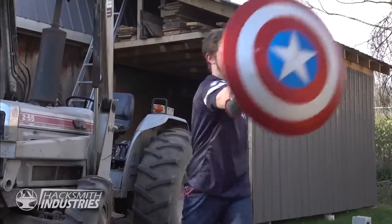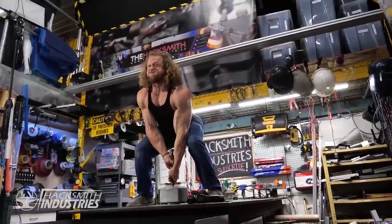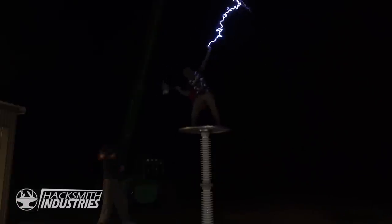Hey guys, I'm the Hacksmith, and as you know, we take fictional ideas from comics, movies, and video games and make real, working prototypes. We've made Captain America's electromagnetic shield, his new Wakandan one, many different Thor's hammers, one that's impossible to lift, one that's super destructive, and we even caught lightning with one. And, of course, Thor's latest weapon, Stormbreaker.